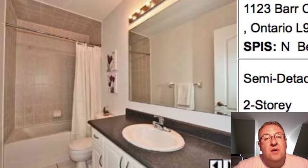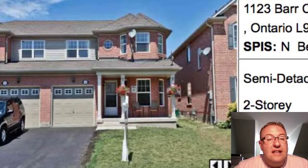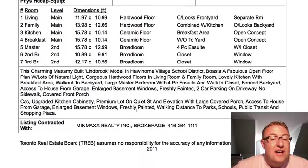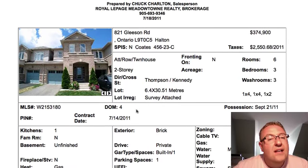What's great about this model, there's 3 really good solid teenage size rooms, and they've got the full fencing. It's right by the Hawthorne Village Public School. Great little location. There's a park just down the road. Very, very nice. The last one sold, I think, in the 370. So these guys are doing awesome. They're going to sell it nice and quick.